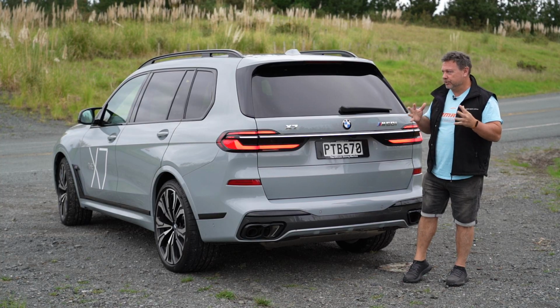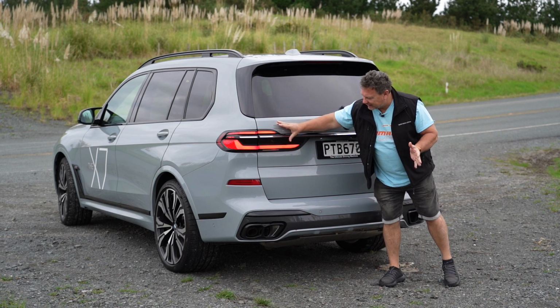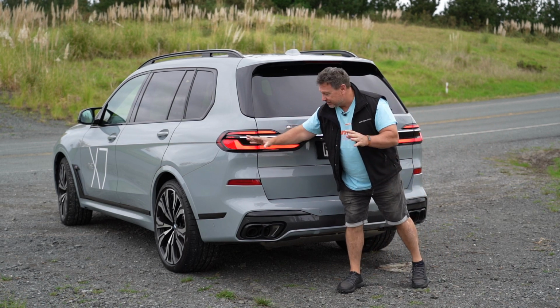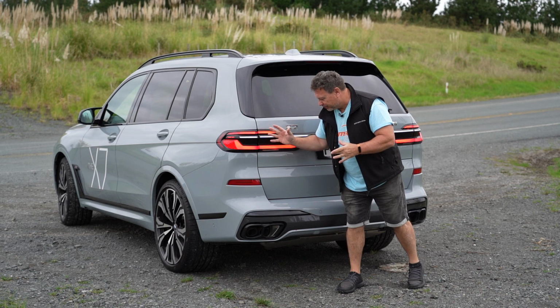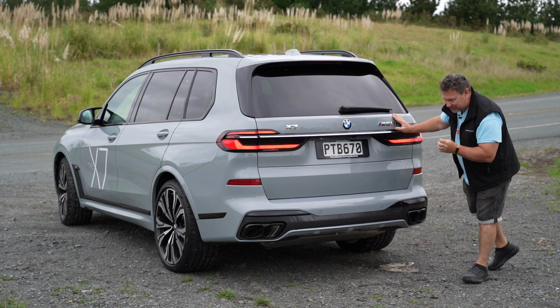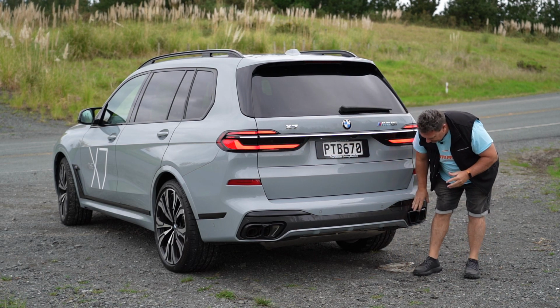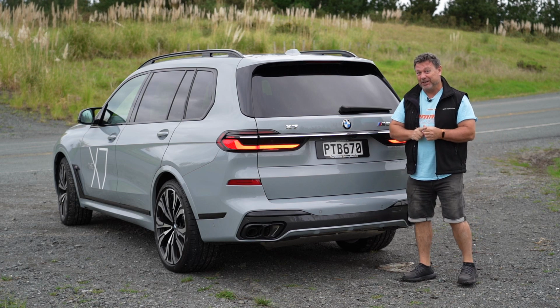There's not a huge amount that's gone on around the back here, but you will notice these beautiful three-dimensional LEDs in the new design language, which is the L shape from there. You've got the X7 badge, you've got the M60i badge, which lets you know what's going on there, and also quad exhaust tips that you can't quite see, but you'll hear them, that's for sure.